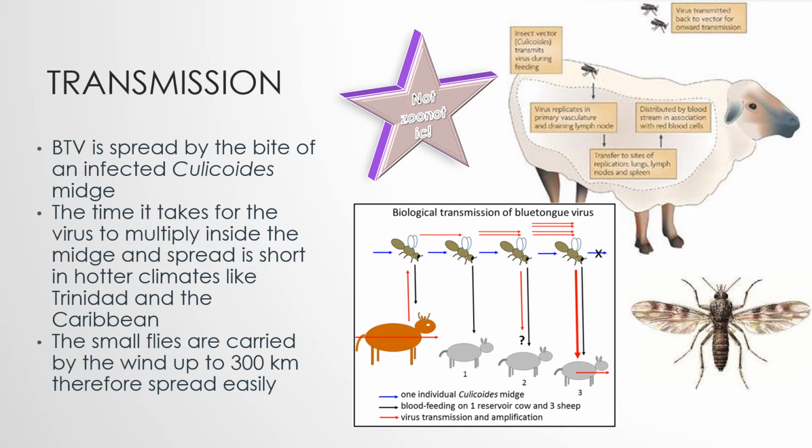Since the flies are so small, they can be carried on the wind up to 300 kilometers. So therefore they can spread from island to island and possibly country to country. That's why it's found in the US sometimes.